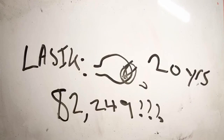Post-LASIK eye surgery results, where the permanent reshaping in the cornea occurs, can last up to 20 years or more and generally cost $2,249 per eye. Therefore, LTK eye surgery is less effective than LASIK eye surgery in managing hyperopia.